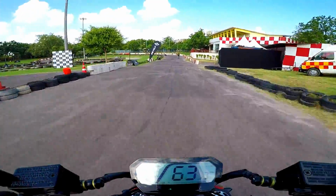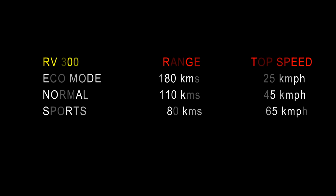To elaborate, we again have 3 modes here. In the Eco mode, it offers an unbelievable range of 180 kilometers, but the top speed here is limited to just 25 kilometers per hour. In the normal mode, the range comes down to 110 kilometers, but the top speed goes up to 45 kilometers per hour. And finally, in the sports mode, it offers a top speed of 65 kilometers per hour, but the range comes down to 80 kilometers.